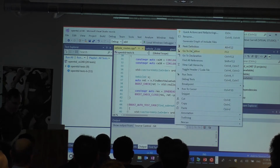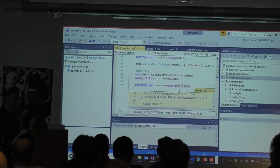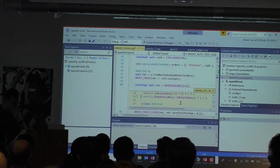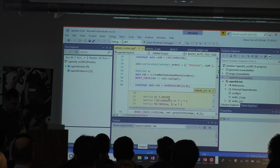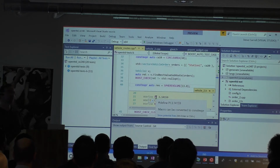So did people use peek definition? I was watching people code at this conference I was at earlier this week, and no one uses it. I love it. It's so cool. All right, so let's look at this. Surface area. So what does it do? It gets surface area of r times r, pound define pi. Oh, look, a green squiggle. I wonder what that could mean.